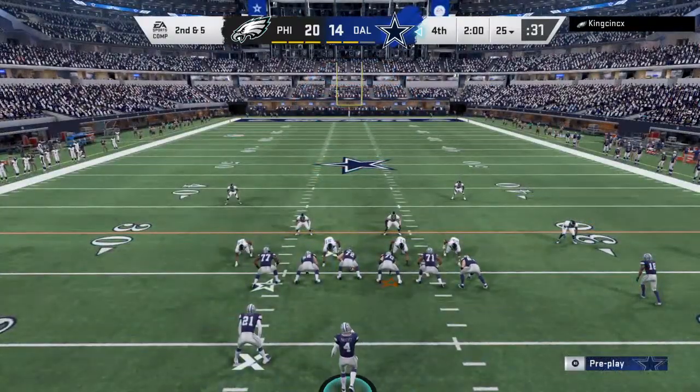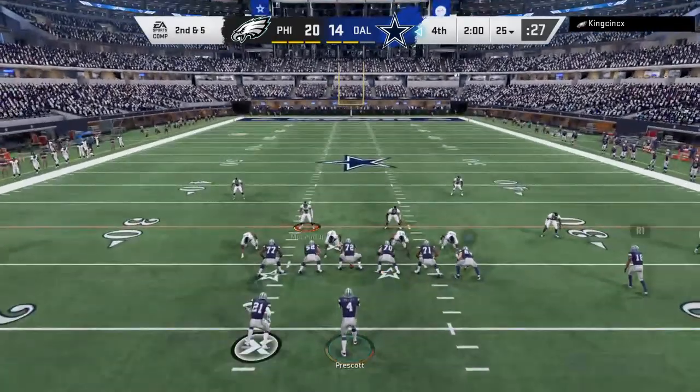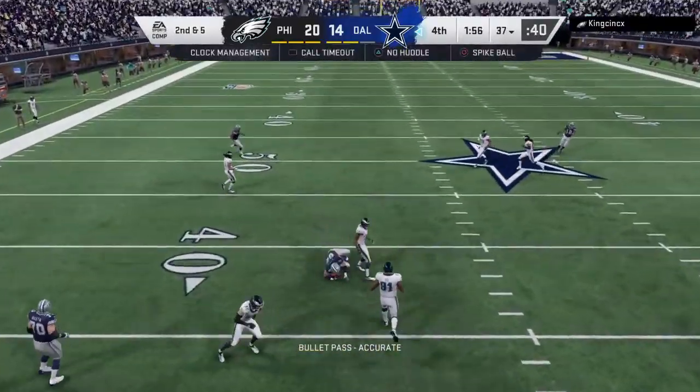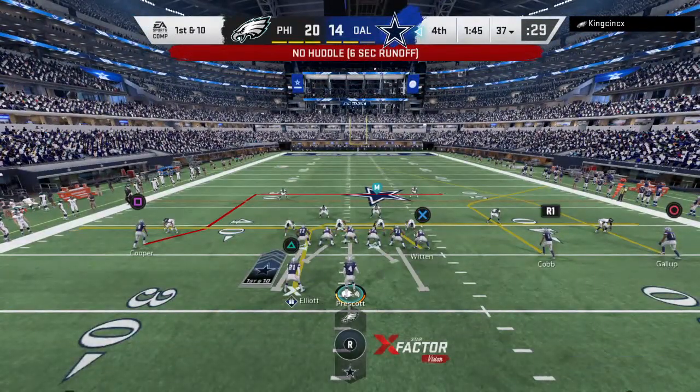So the Cowboys are in possession of the football here as we get you reset. They come up on a second down now in a game that looks like it's going to go down to the wire. And he'll lay out and pull it in. What a diving catch there. 12 yards there and a first down.